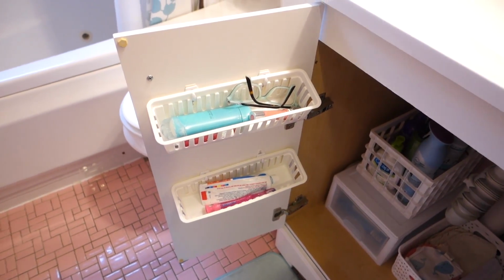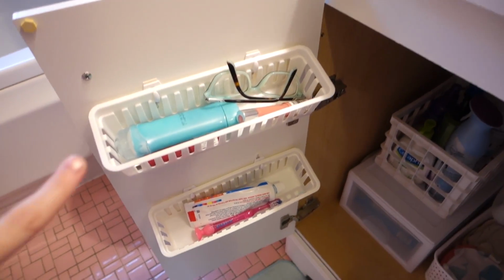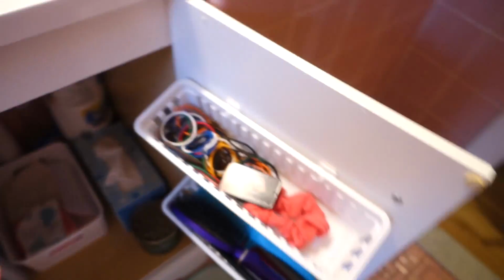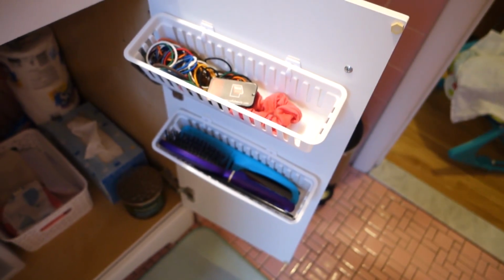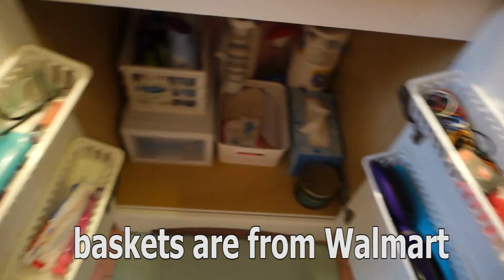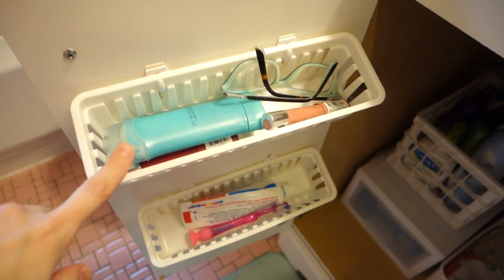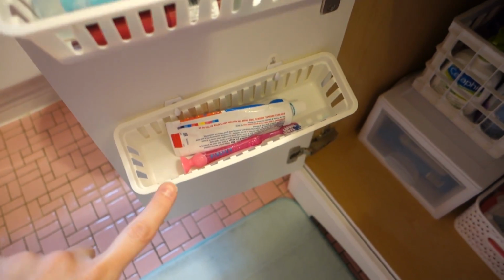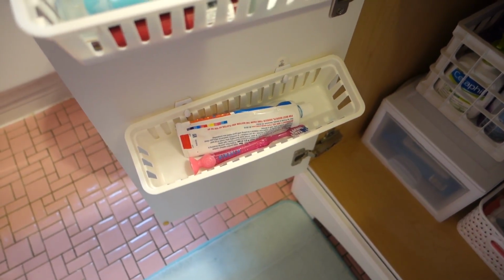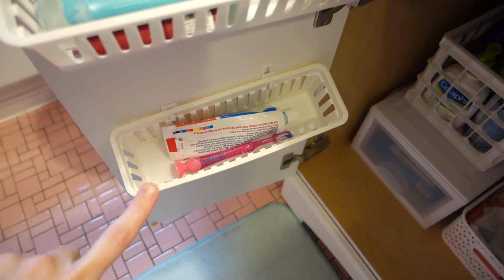So one thing I've done that I've really been liking is I added these baskets to the inside of the cabinet doors. I have two on this side and two on this side, and this is just stuff that we grab pretty much every day and it's easy to get to. In this top one, I have my deodorant and my glasses and Madison's toothpaste and toothbrush. That way she doesn't have to go digging around for it. It's just right here on the door for her.